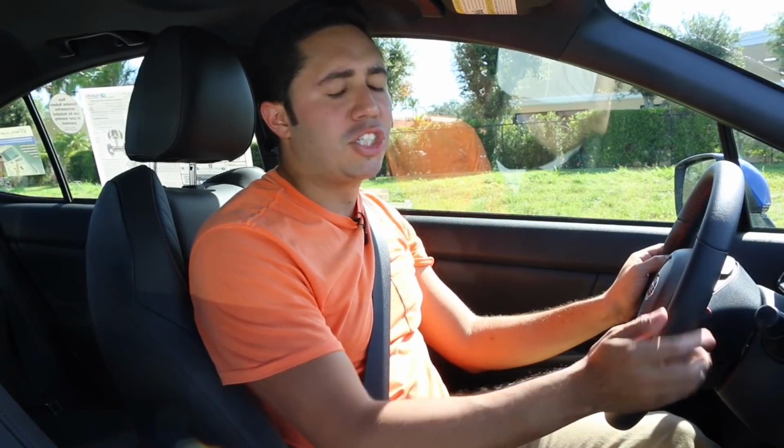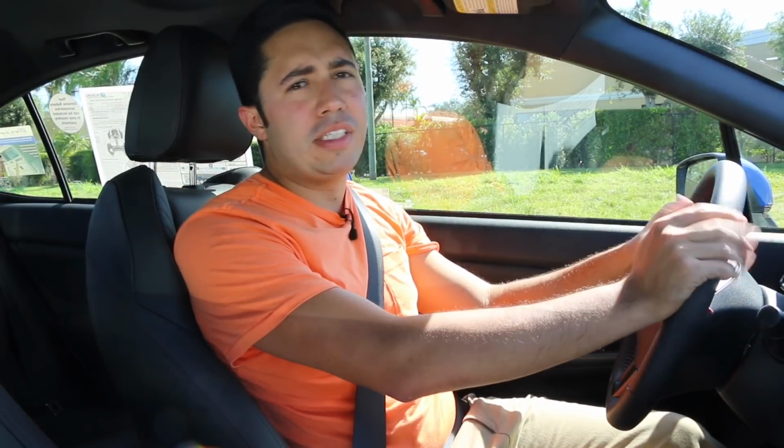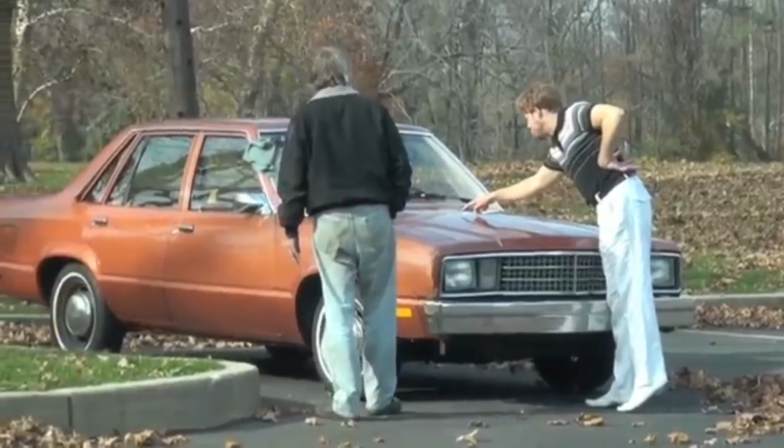Now the backup camera is actually really good, but I'm not really that surprised because it is a Subaru. They're one of the safest cars you can possibly buy. Subaru has definitely stepped up their interior, big time. Would you look at that? Yeah, all right, let's drive this thing.